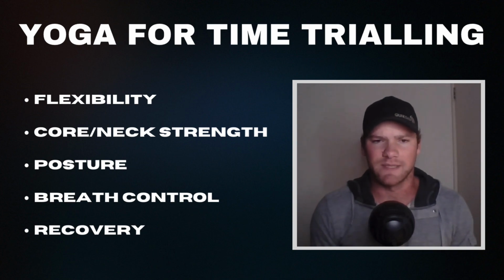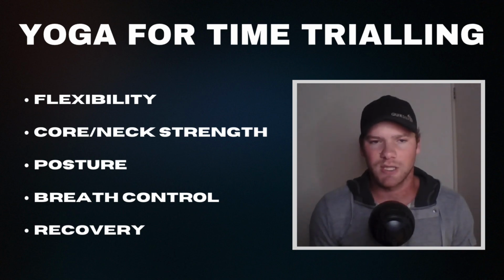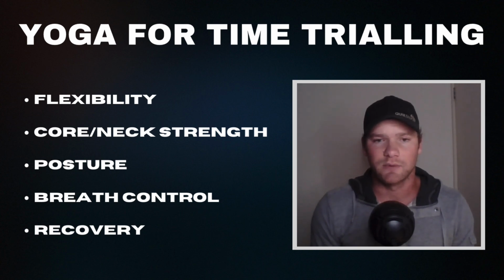This particularly pertains more to triathlon, when you're getting off the bike and you're running. In general, improving your baseline posture is not always going to improve performance, but it's going to be very beneficial in terms of injury reduction.